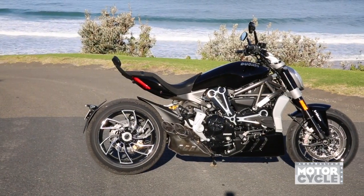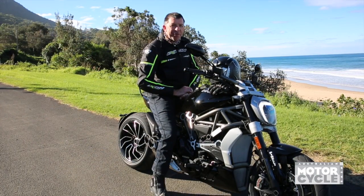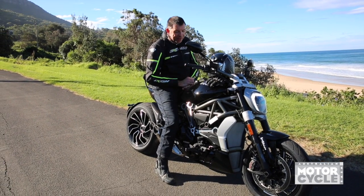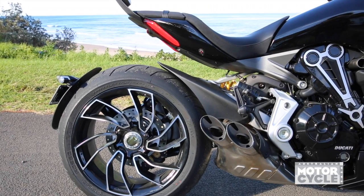is Ducati's new XDiavel model. And while it may at first appear to be a slight variation on the current model Diavel, there's actually very little in common between this bike and the bike that Ducati released a few years ago. In fact, I believe it's only the brakes and the tyres that are interchangeable between the two. Why is it a cruiser?